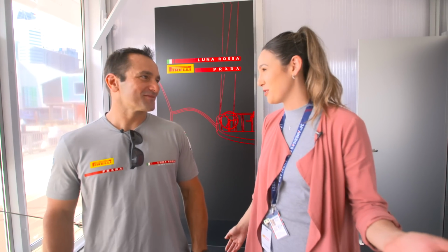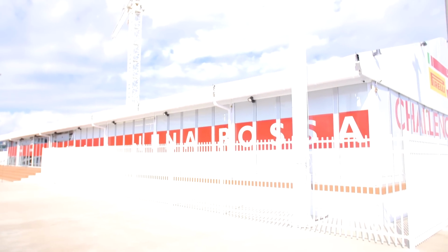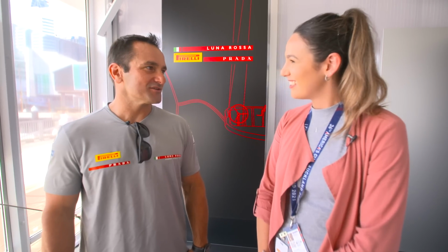Yeah, all here. Awesome. Well, thank you so much for showing us around the Luna Rossa base. It's been such a privilege to be here and get a sneak peek really of what goes on behind the scenes. And wishing you guys all the best for your Prada Cup finals preparation. Thank you very much. Yeah, we are really looking forward to racing Ineos in the final, and it'll be awesome racing.